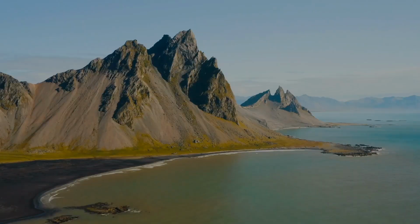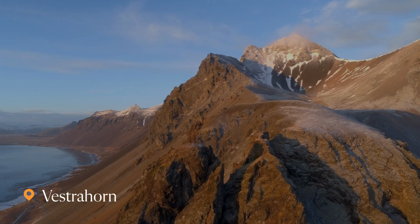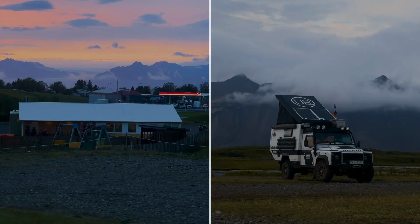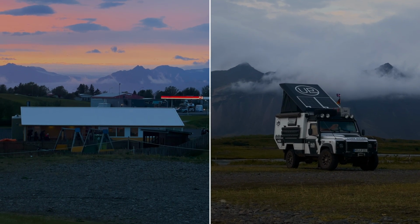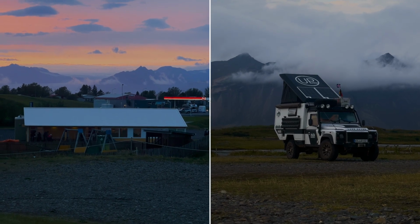You'll end your day on the Stokksnes Peninsula at one of the most incredible sights in Iceland, Vestrahorn, a jagged, jet-black mountain that juts up dramatically from a black sand beach on the country's east coast. Just around the corner from Vestrahorn, set up camp for the night in the town of Höfn. There are several basic hotels in town, as well as Camping Höfn, a scenic campground with cottages, RV sites, and views across the Stokksnes mountainscape.